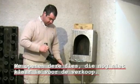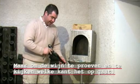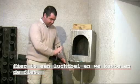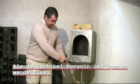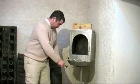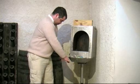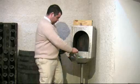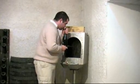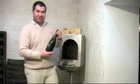So I will disgorge this bottle, which is not yet ready for sale, but just to taste, and I will do a hand disgorge. So there is a bubble of air here. I will climb the bottle, and when the bubble will be there, I will open it. So be ready. Alors, tac. 1, 2, 3. Correct. Now we can try it.